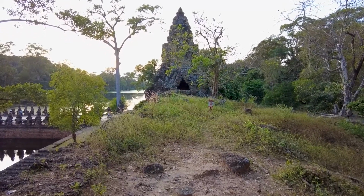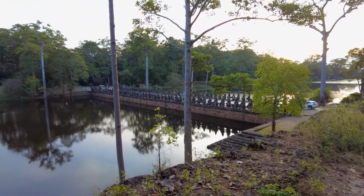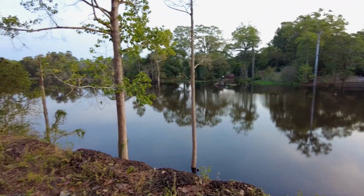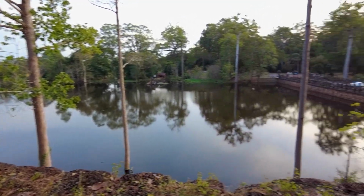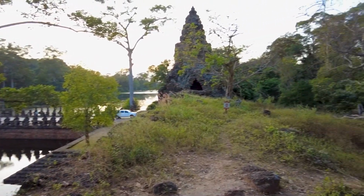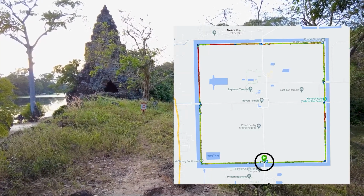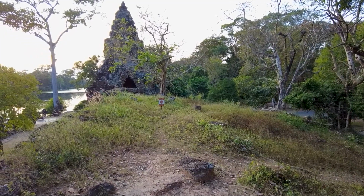Here is the south gate again. You can see the bridge there, or the terrace. Lots of water here. Getting quite busy with the sunset traffic now. People getting into position. Won't be long. There is a sign there saying no entry, so I need to go back so I can get down.